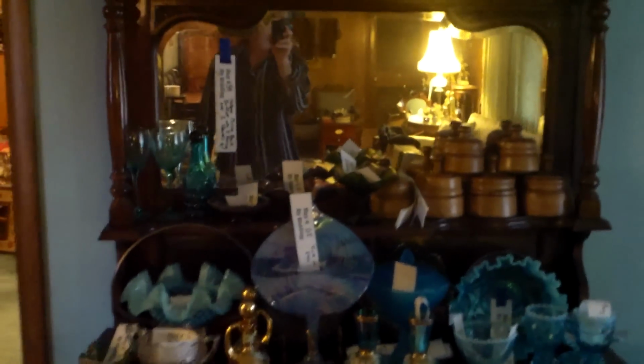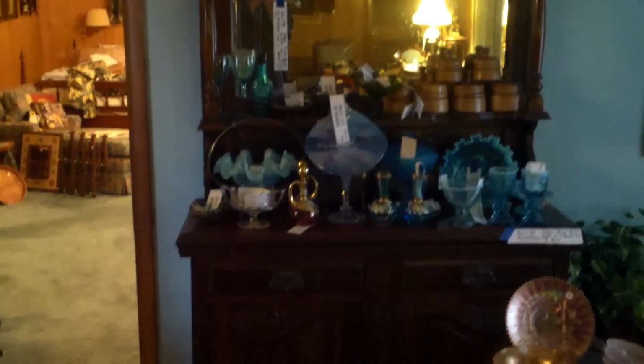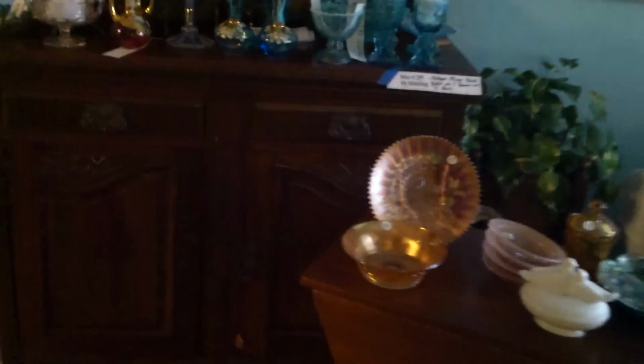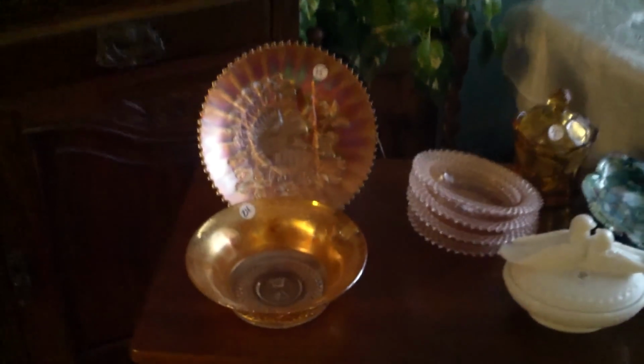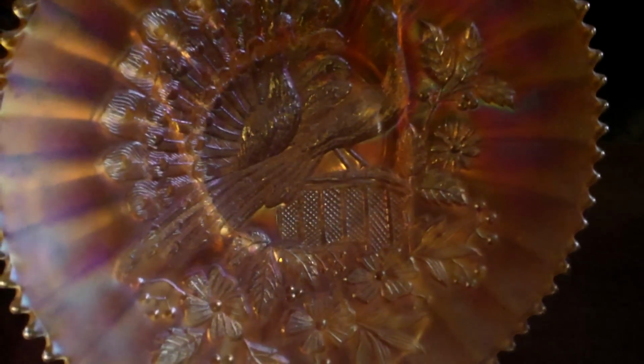I back up. Everything on the China hutch here is bidding, including the China hutch. That's got the carnival glass, the Jack in the Pulpit vase, one of the best bride baskets I've ever seen. But these pieces, we actually accidentally hid from ourselves, so we've got these tagged. There's a beautiful, so I can get up in on them, the Peacock Bowl. Carnival glass, that's over 100 years old, in excellent condition.